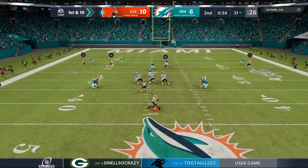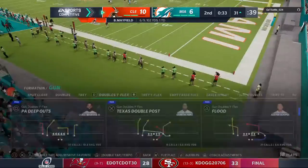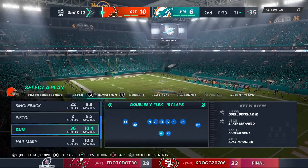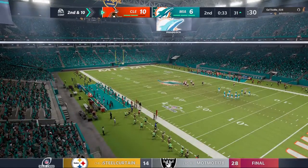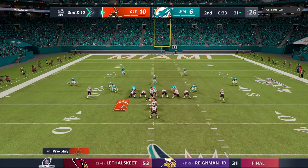They go play action. Mayfield. And that is intercepted on the sideline. Wait, no. They'll say no. It was caught out of bounds. So this is just an incompletion here. Line of scrimmage, the 31 as they line up 2nd and 10.